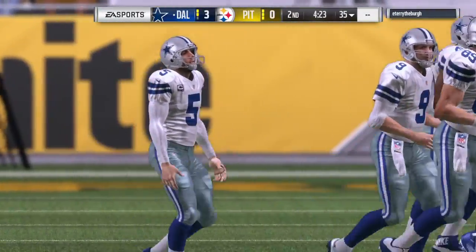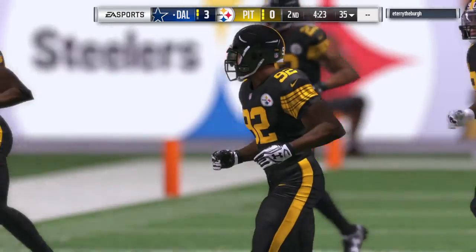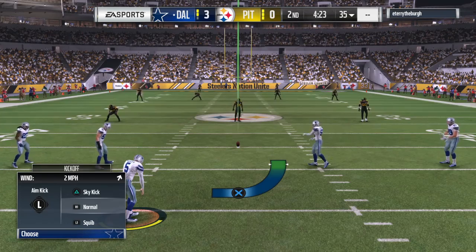So they started that drive from the shadows of their own end zone all the way back at the 2, and they're able to get 3 out of it. And you know, shadows tend to scare people, right? Not in this case. This offense was not jumpy at all, handled it very well, put themselves into a position to score.